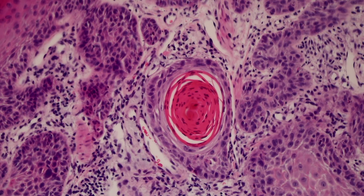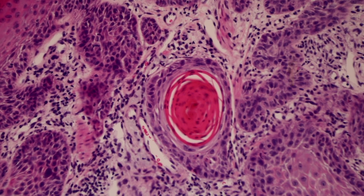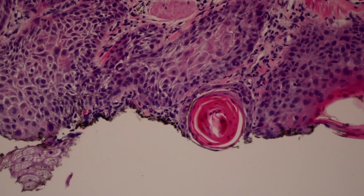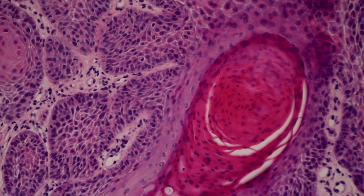Let's see if we can get it in better focus here. This swirl of perikeratosis is trapped in the middle of a nest of invasive carcinoma, and there are atypical, hyperchromatic, large nuclei around the periphery of the nest as well. And you can also see there are nests of invasion over here. These keratin pearls are a very characteristic feature that we often see, but not always, in squamous cell carcinoma. And here's another, larger one right here.